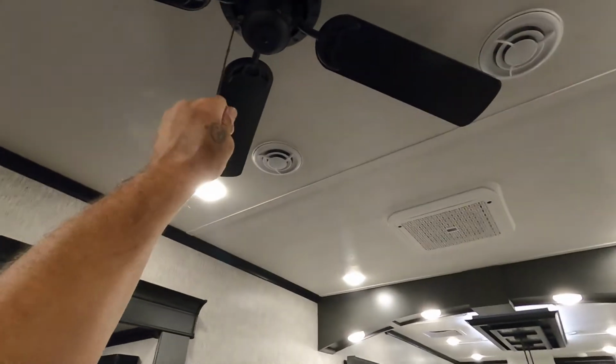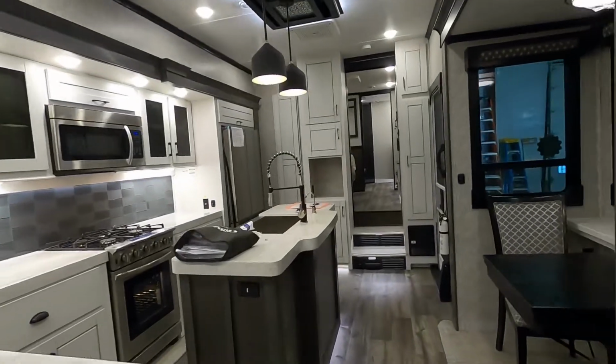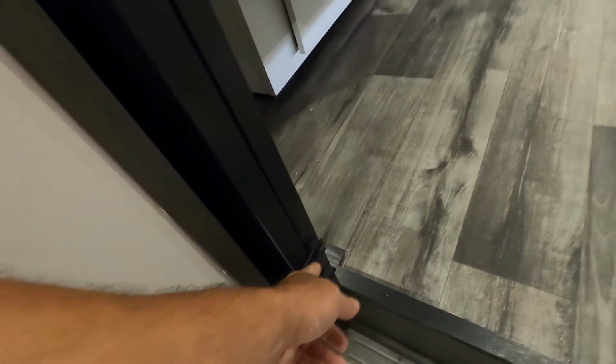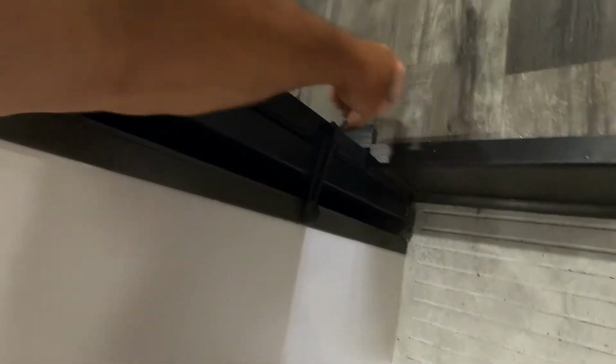The fan up here. Turn that up to the bedroom. You do have a sliding door here. Make sure that you have this bungeed open for travel.